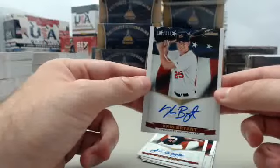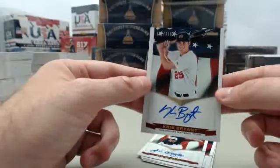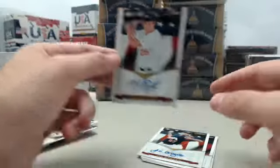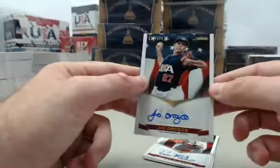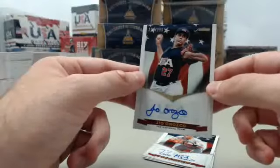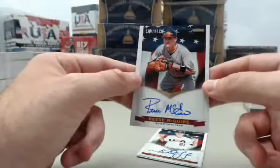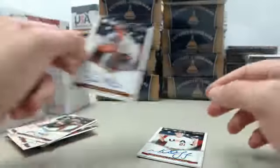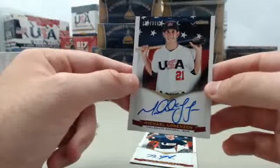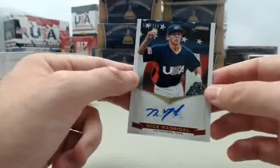Oh! Second one of the break, Chris Bryant, 2012 Panini USA box set collegiate national team autograph, 192 of 399 on that one. We've got a Gio Orozco 15U national team, 277 of 299. Reese McGuire, the Pittsburgh Pirates pick, 183 of 349. Michael Lorenzen, 113 of 299. And Nick Madrigal, 15 and under team, 153 of 299.